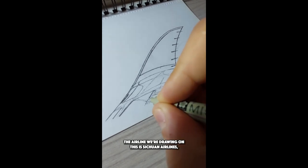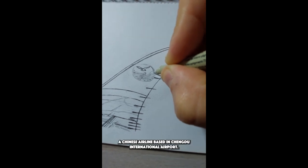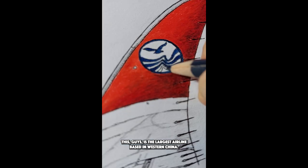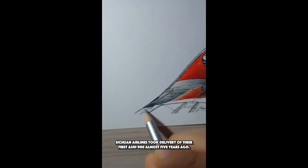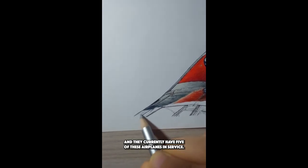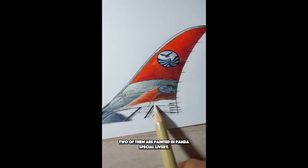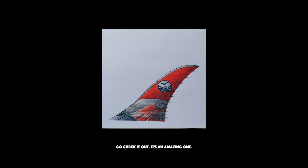The airline we're drawing on this is Sichuan Airlines, a Chinese airline based in Chengdu International Airport. This, guys, is the largest airline based in Western China. Sichuan Airlines took delivery of their first A350-900 almost 5 years ago, and they currently have 5 of these airplanes in service. 2 of them are painted in Panda special livery. Go check it out, it's an amazing one.